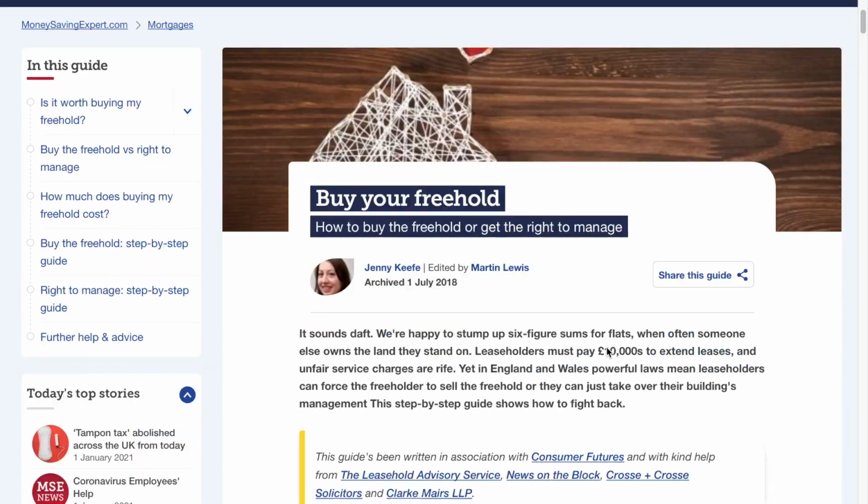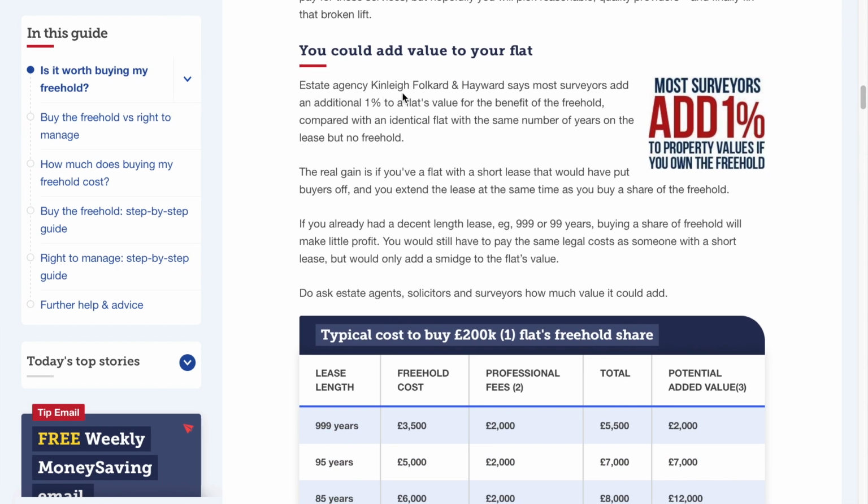So I don't think you'll be wrong in thinking that the freehold is going to cost a lot more than the leasehold. But according to the Money Saving Expert website, surveyors for KFH estimate that freehold properties are only 1% more valuable than leasehold properties that have a long lease. So say, for instance, there were two flats which were identical, but one was freehold and the other was leasehold, and the leasehold one was worth £300,000. The freehold property would only be 1% more, so it would only be £303,000.